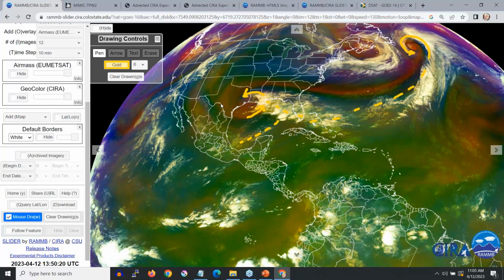Other regions that have potential ozone intrusion is here. One of them is here in the northwest US. This is questionable, but could be. But this to me looks like another region where you could have ozone intrusion.